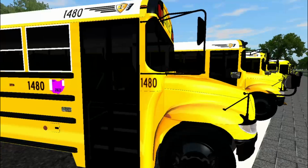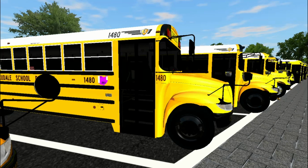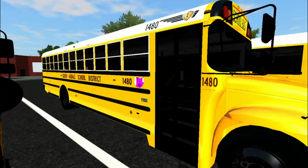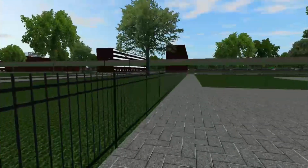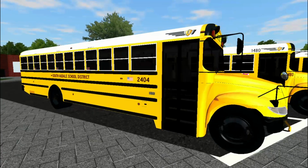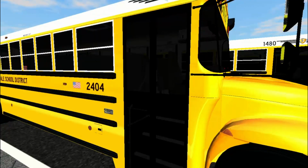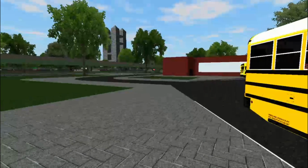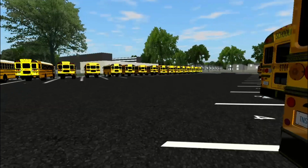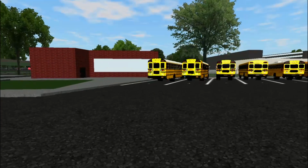I love how this one has the bus number in front of the door and above the door behind the IC logo. That looks really nice in my opinion. That one's for you, Noah. Right here. And like I said before, 2404 is a 2020 CE. So it has a Cummins B6.7 ISP with the Allison 2500 series transmission, and I love the extended skirts on these CEs. They look unique compared to the HDXs and the C2s.